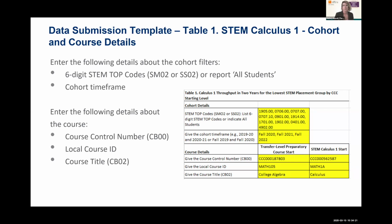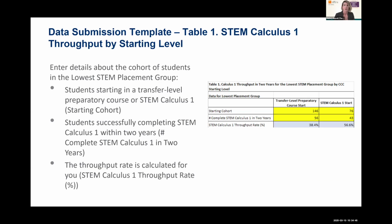Then you're going to want to include the course control number, the local course ID, and the course title, which are all available through the COMIS MIS, the Chancellor's Office reporting data tool, so that when you get to 2027 and you're reporting it, this information is included so that the Chancellor's Office has that to further evaluate your template. Next slide. All right, so the first table looks at STEM Calculus 1 throughput by starting level.